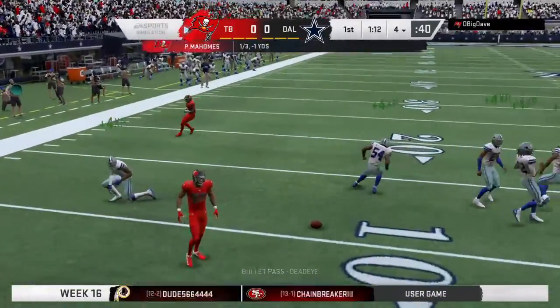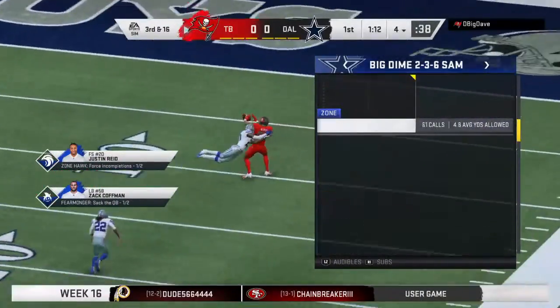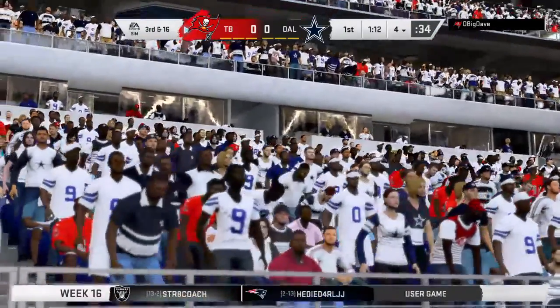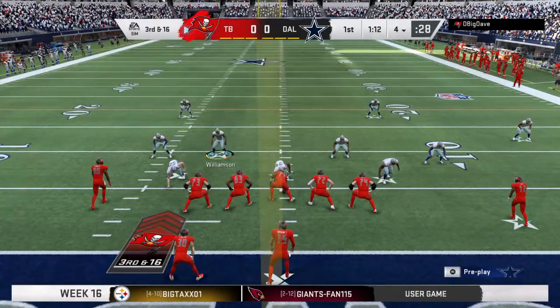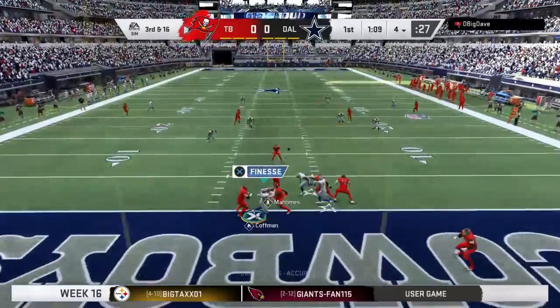A second down pass play there, but it's incomplete. They went with a dime look on defense. 2 extra defensive backs on the field and covered up essentially every blade of grass. That allowed them to disrupt the play. They'd like to avoid punting from their own end zone so they could use something here on third down. Shotgun snap to Mahomes.